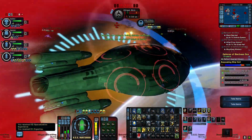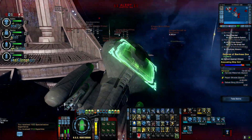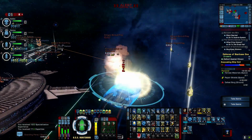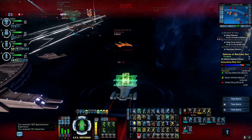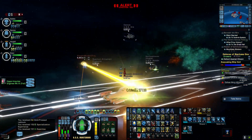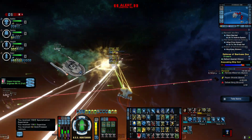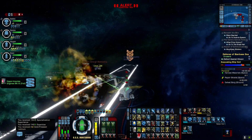So yeah, there is no beams coming from there, but if I'd have fit torpedoes in like I normally do, I'd have been able to fire some torpedoes. So that was quite a cool demonstration. Oh yes, I really do like this ship. I think she's going to be a welcome member to my fleet, to be honest with you.